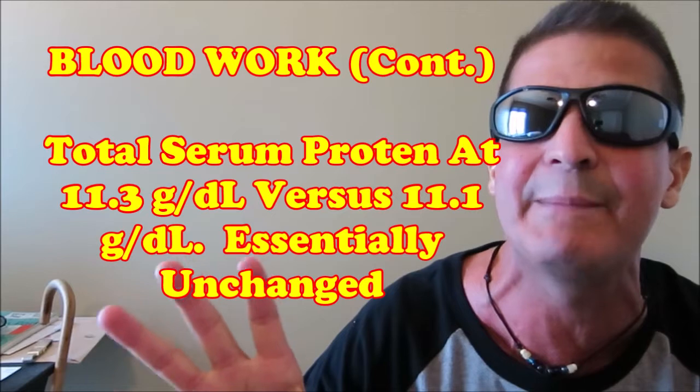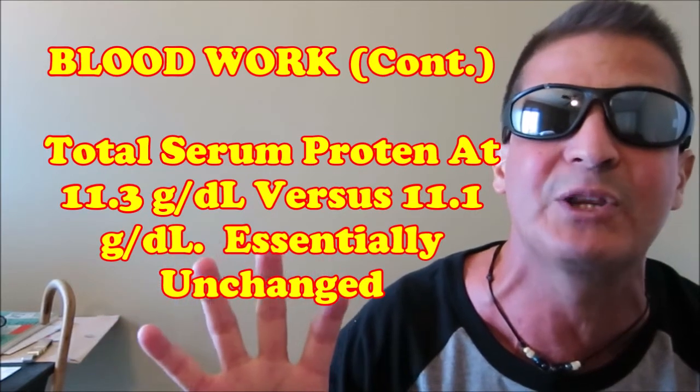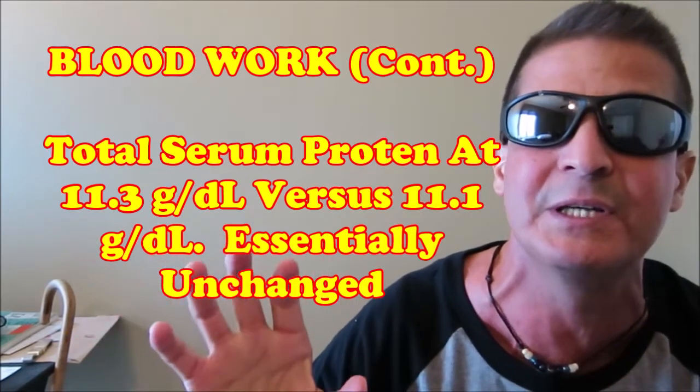That third measurement I want to talk about is that total serum protein, pretty much almost the same as last week. 11.3 grams per deciliter versus 11.1 grams per deciliter. So again, that M protein is convoluted in that series of proteins, but you can't make too many assessments based on that. But the fact that number is virtually the same is good news. Again, we'll see how that plays out next week.